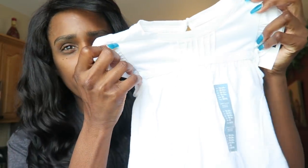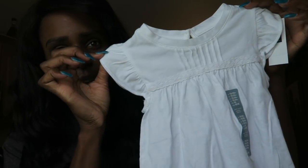And there we go. That's just a white top. It's got similar sleeves. I apologize for that lighting adjustment. It always does that when it's a white item.